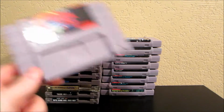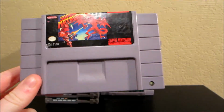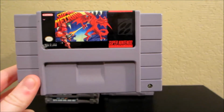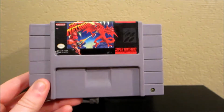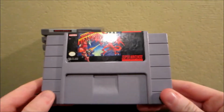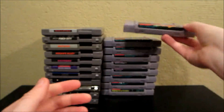Next, another good one, Super Metroid. Now, believe it or not, I got this in a bundle from another pawn shop. I got it with several other games, and whenever I basically rounded everything out and divided it, I ended up paying about $2 for this game, which was a steal actually. Really awesome to have this. I really didn't think I was ever going to have it, but yeah, really neat. Now I have played it, and it is a really awesome game.